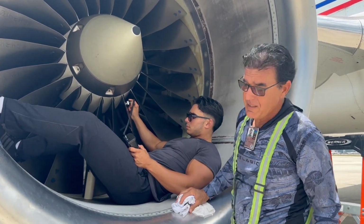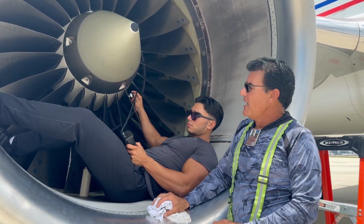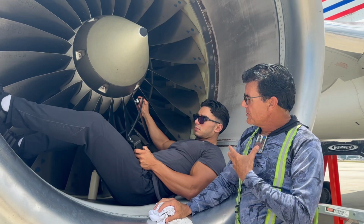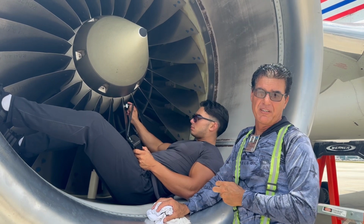Guys, what Michael and I are here doing is an ultrasonic inspection tap test on these fan blades for a Rolls-Royce RB211. So we're checking for vacuum of these blades inside, and that will determine whether it has a crack or not.